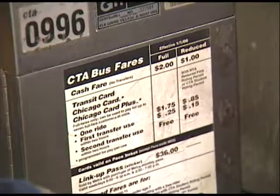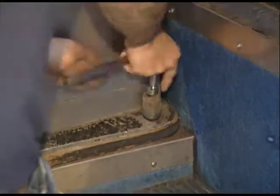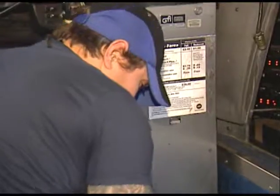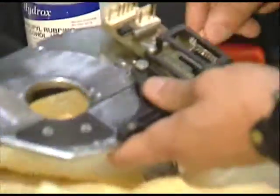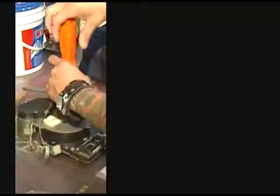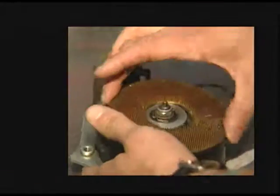Tony is a person that is behind the scenes working on the equipment, making sure that through preventative maintenance and timely repairs that the equipment is working. So you're not going to see a person like Tony on an everyday basis, but he is an important piece of the puzzle for CTA to keep the system in service, working reliably. On the job, Tony takes bus revenue equipment apart, cleans it, fixes it, and puts it back together.